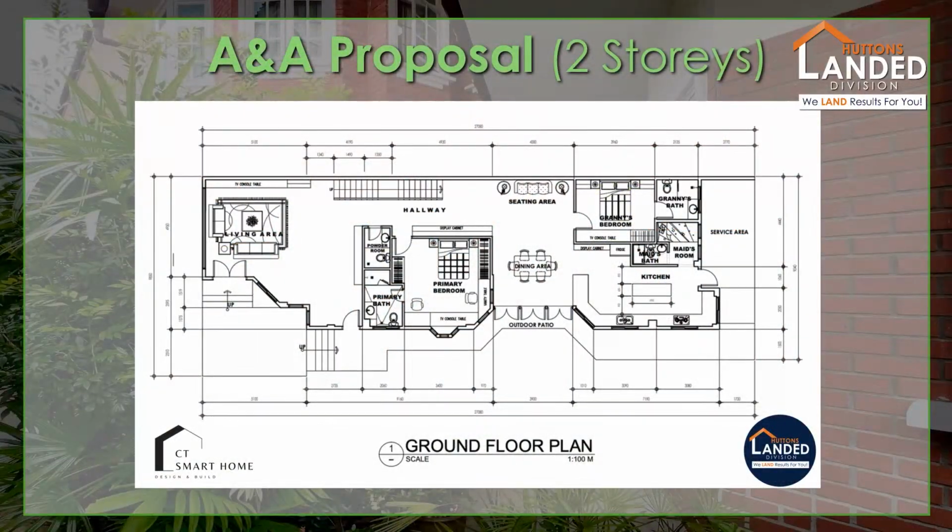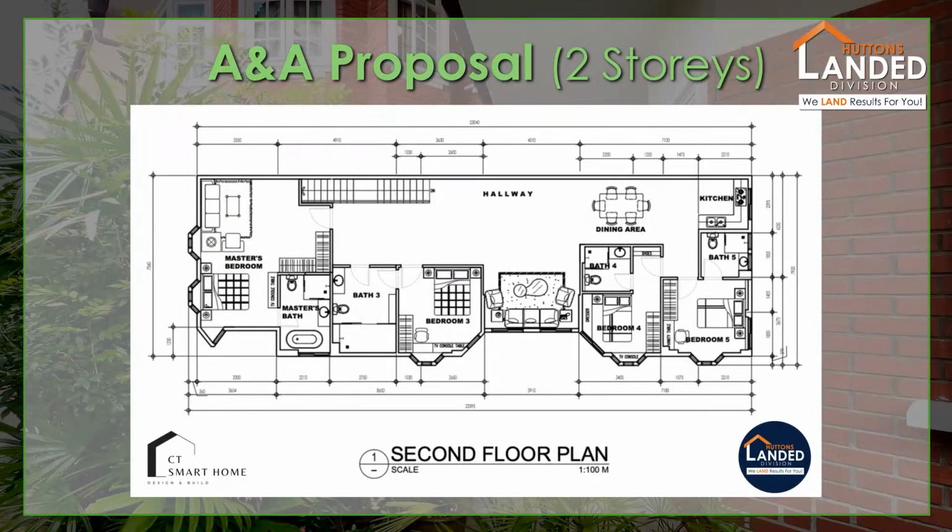Should you require more space within the existing 2-story structure, you can also undergo an A&A project like this. In this professionally prepared proposal, the living hall is expanded to almost double the current size, and all the 4 bedrooms on level 2 will come with attached bathrooms. If you prefer a different layout for the living halls, the staircase can be realigned to the side too.